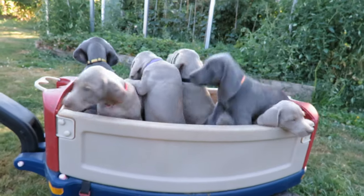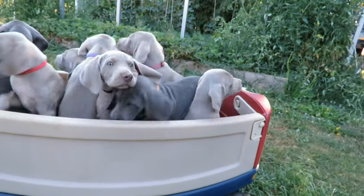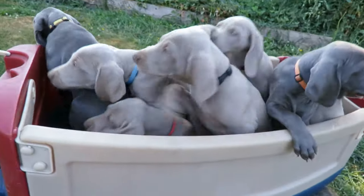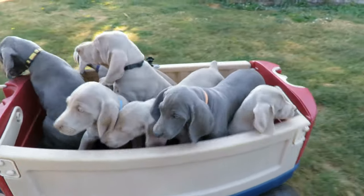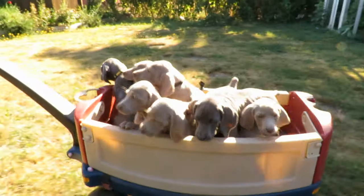We have our puppy mobile with puppies in the wagon waiting to be transported to their challenge.